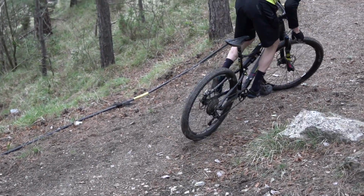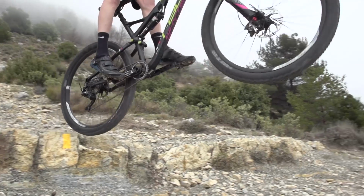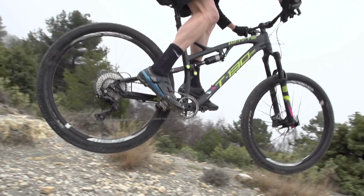The downside to dropper seat posts is they add a fair bit of weight over a standard non-dropping seat post. They also are fairly expensive if you're looking to upgrade. Last but not least, it's a technology that's still in development and reliability isn't 100%.